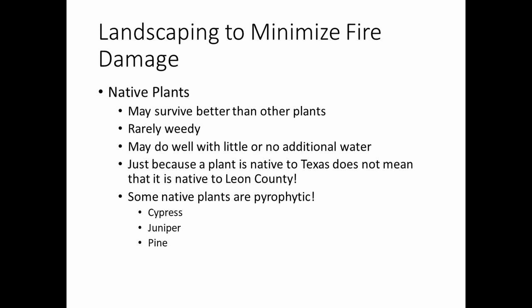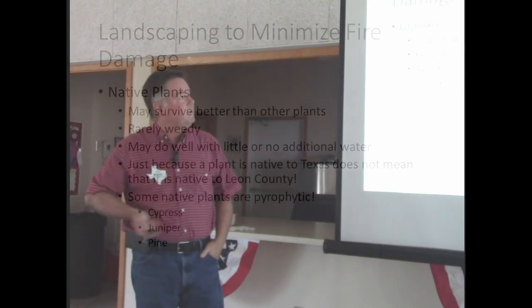There are plants that are native to West Texas that may grow here, but they're not going to do as well here, even though they're a Texas native, because they're not adapted to our soil and our climate conditions. So do keep that in mind if you decide to go native. And some native plants are intense burners: cypress is native, juniper is native, pine is native. So don't think, oh, I'm going native, I'm minimizing my risk of fire damage. No, we've still got some natives that will provide some intense fires.